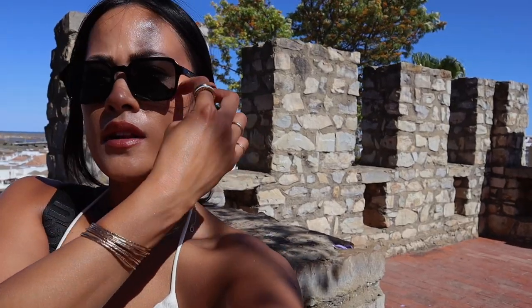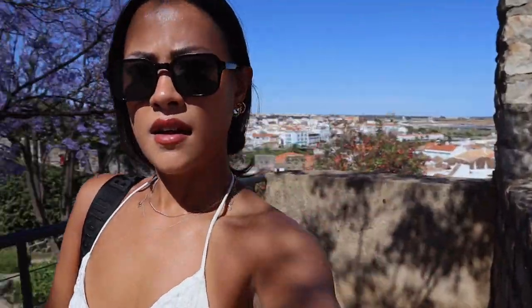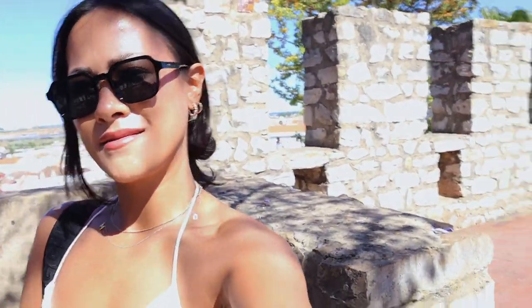So we are currently in this little garden area with the castle walls. Views are phenomenal, and there's a musician or a singer down there, and it's just class.